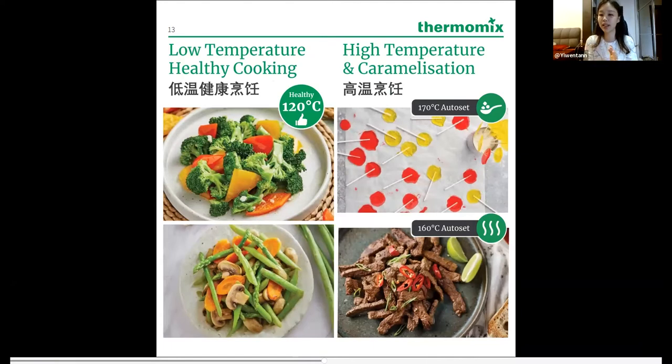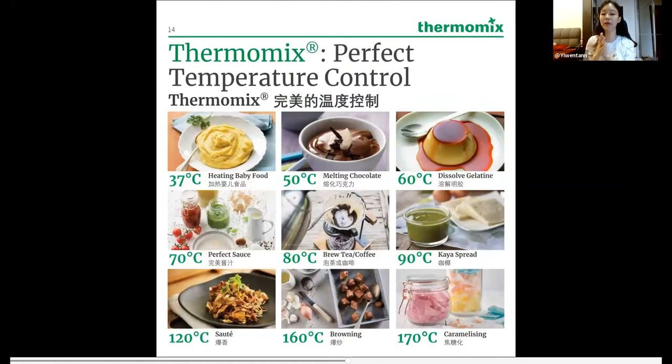So if you are cooking this broccoli, right? The broccoli, you can see from Thermomix, is really much greener, much sweeter, because it can retain the nutrients in the veggies. So you are eating all the healthy nutrients, instead of going through very high temperature, where the nutrition will be lost during the cooking process. Yeah, so one of the special features of Thermomix is that it has special temperature control.